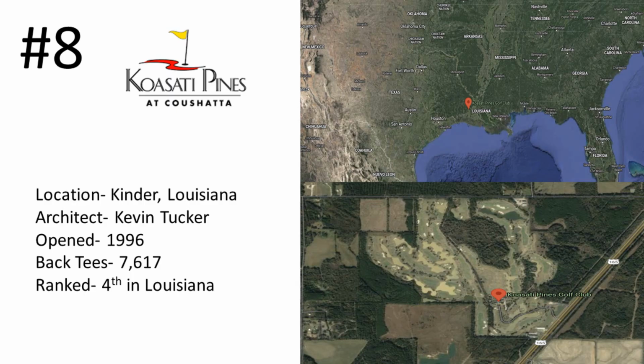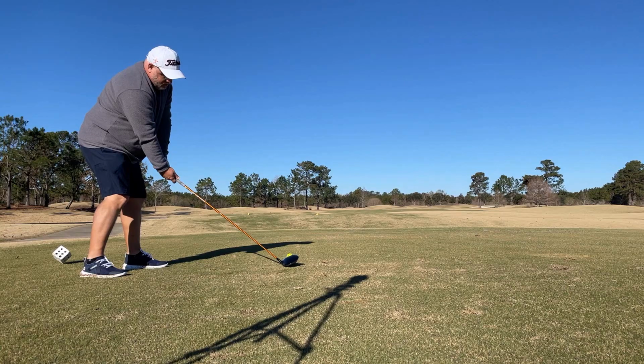Number 8, Kassadi Pines, located in Kinder, Louisiana. Kevin Tucker was the architect, opened in 1996. 7,617 yards from the back tees, which is the longest in the state. Ranked number 4 in Louisiana.